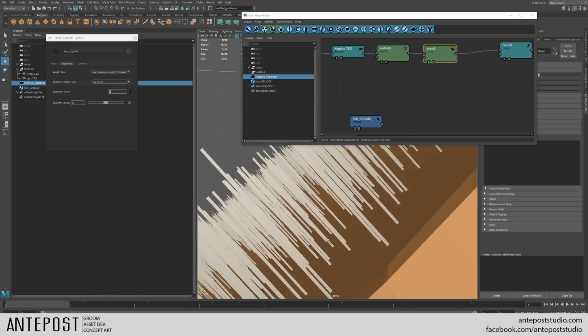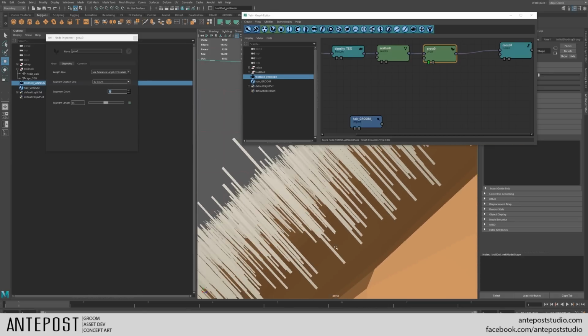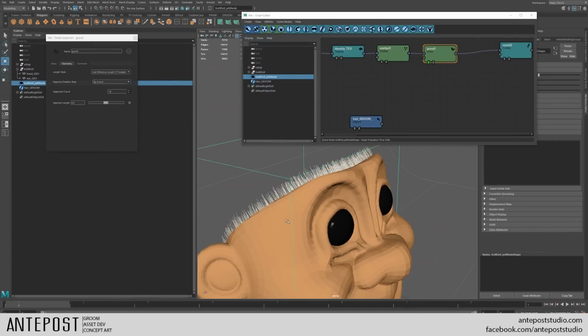The segment count practically is how much a curve is subdivided, right? So for example, for long hair that has a really long shape, you need to put a higher segment count because you need more resolution there. For short hair, the default value is fine, okay? You are going to see later when we build this groom.